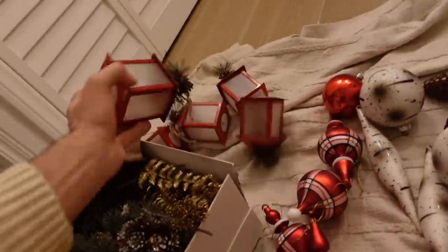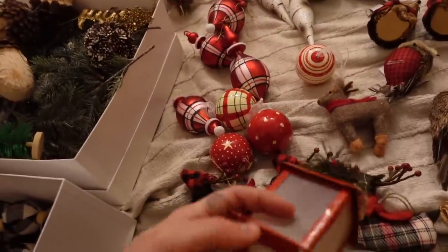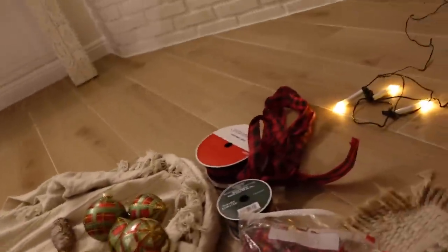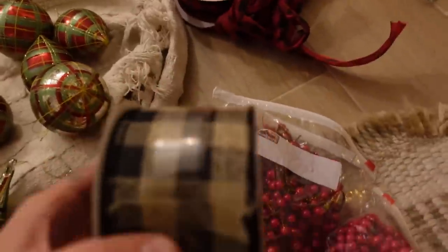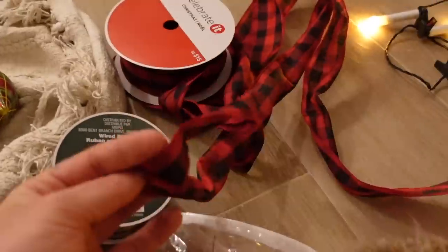I have these lanterns as well, but the batteries ran out and I don't feel like manually turning them on and off, so I don't think I'm using those this year. But right now I'm going to choose ribbon. I have this more natural ribbon and then a straight up red.